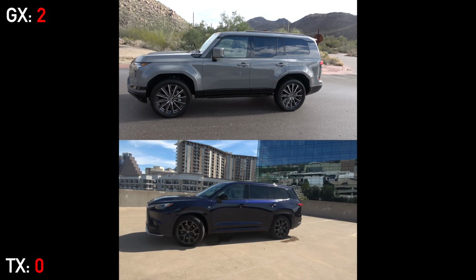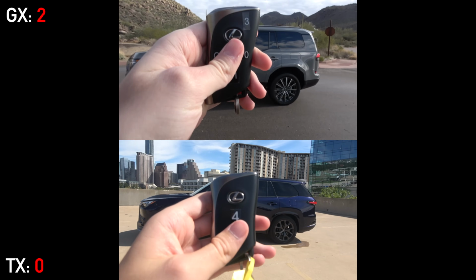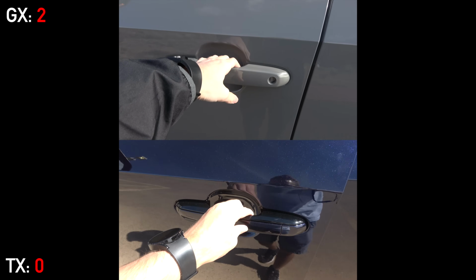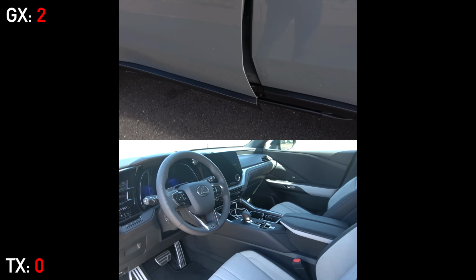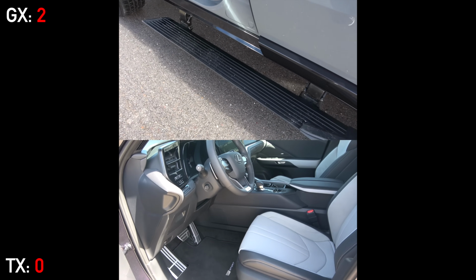So walking up to the vehicles, both are obviously going to have smart entry systems with the same Lexus key fob. But as you grab the door handles, you will notice that the TX has electronic handles versus conventional ones in the GX. You also see power running boards deploy on the GX to make entry and exit easier.